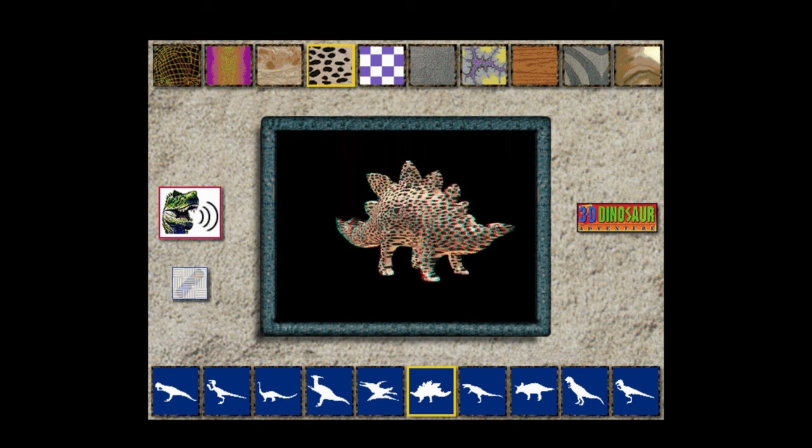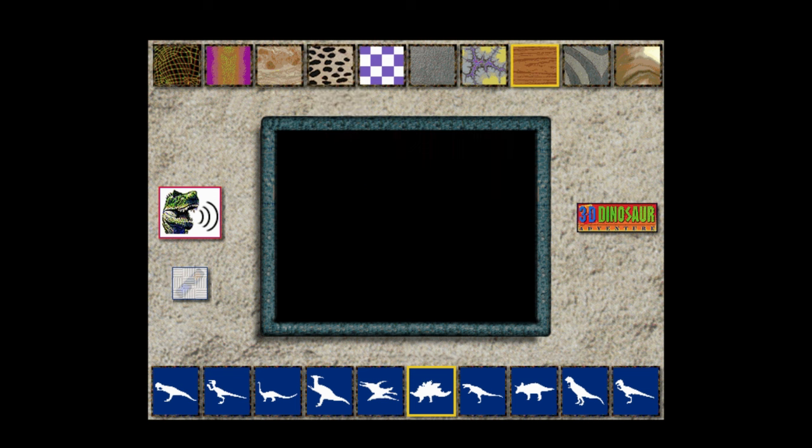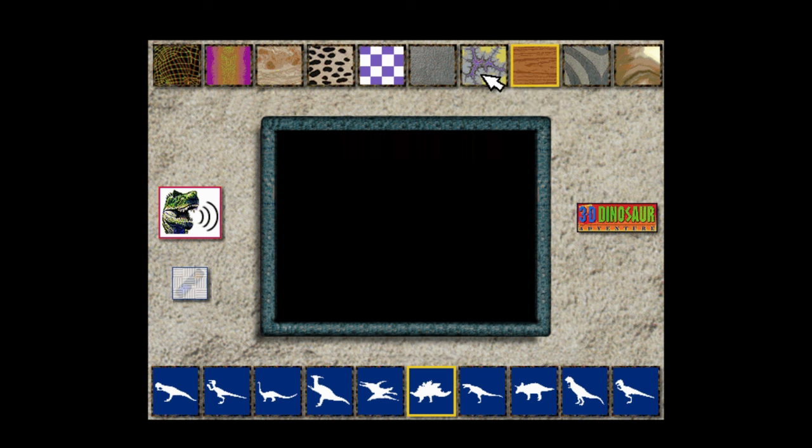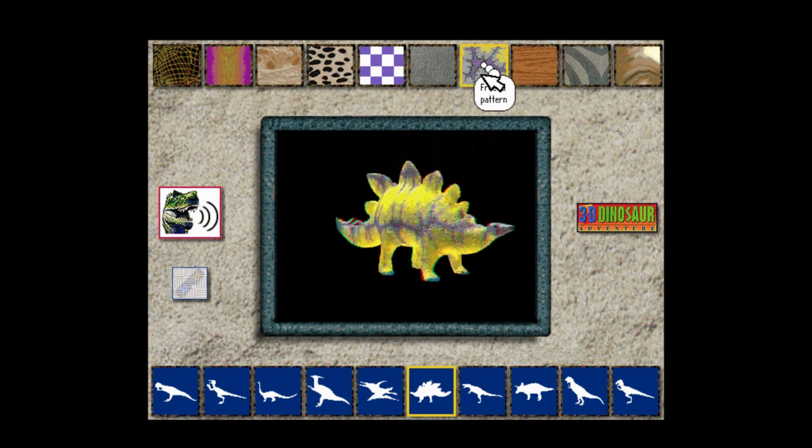Dalmatian dog pattern. So, I was hiding in the shadows the other day, and this Tyrannosaurus Rex walked right by me. Wow, he didn't even know I was there. Wood pattern. If you think you're gonna use me in your next campfire, you got another thing coming. Fractal pattern. All of a sudden, I feel young again. Let's go dancing.